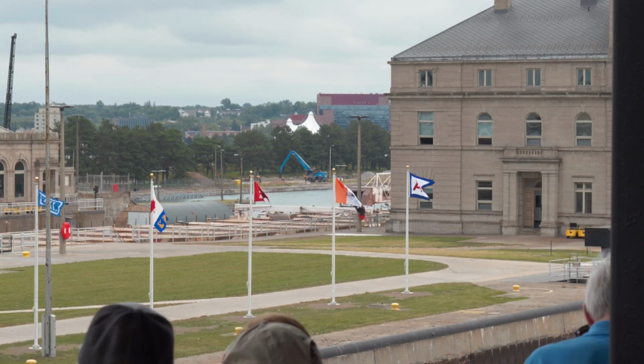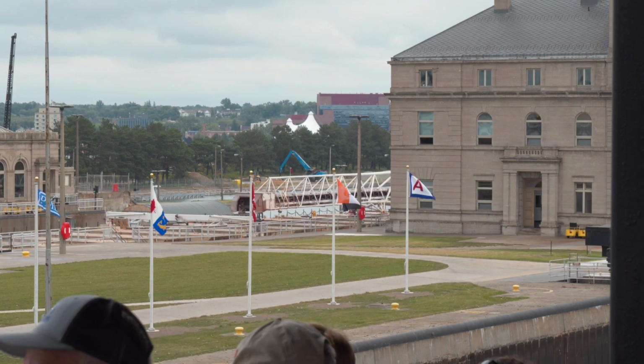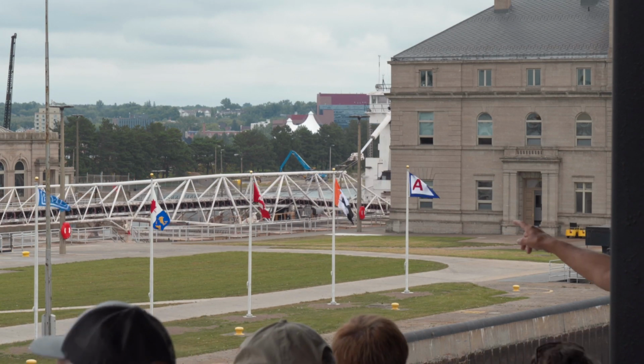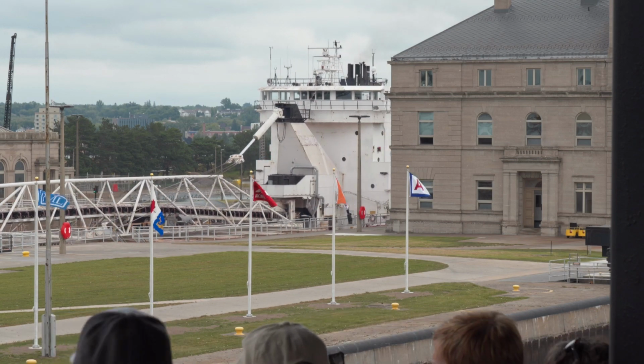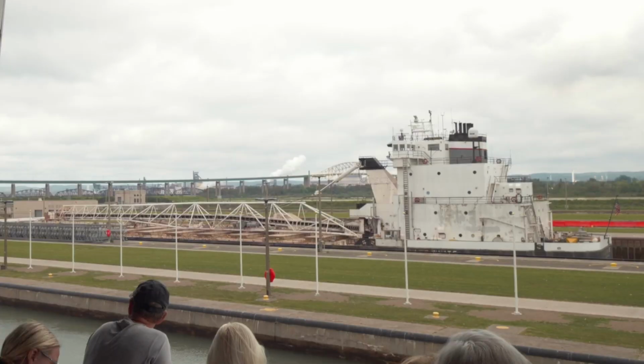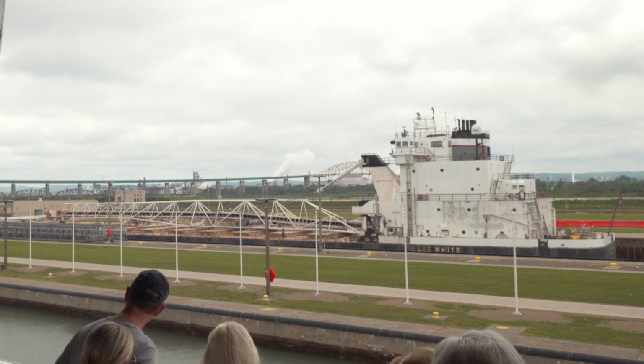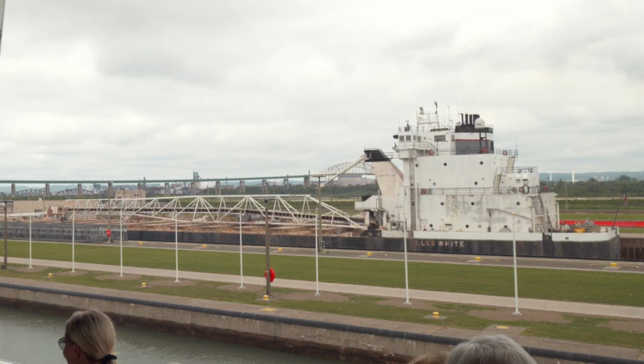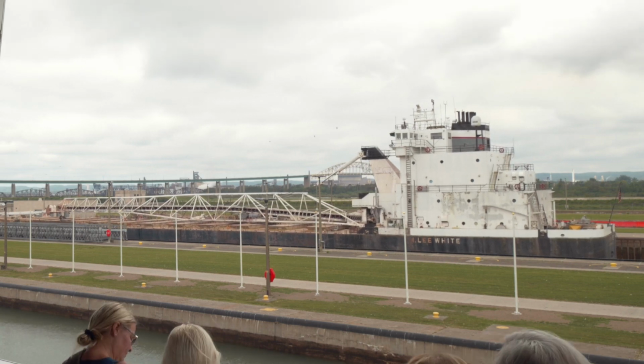The Soo Locks are located on the St. Mary's River between Lake Superior and Lake Huron. They are maintained and operated by the United States Army Corps of Engineers. The Soo Locks allow these freighters to bypass the rapids of the river and either raise or lower the ships 21 feet.